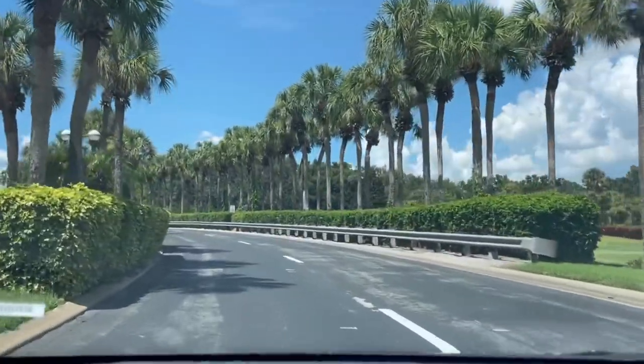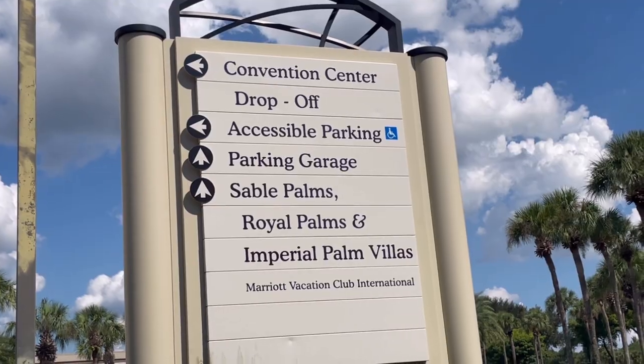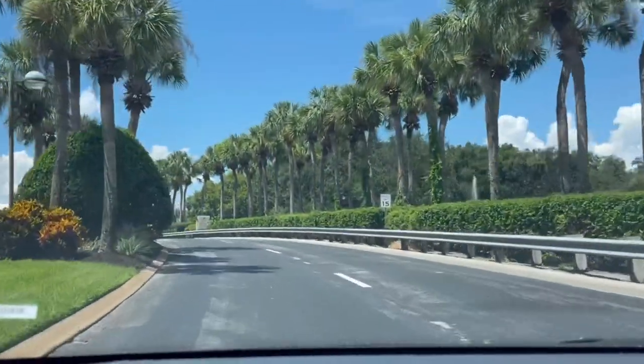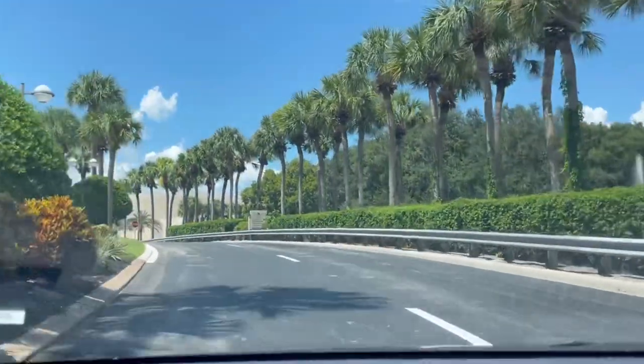A little fun fact, this Marriott is the biggest Marriott in the entire world. It opened in 1986. I like to come here every year to see just what's going on, what's new.